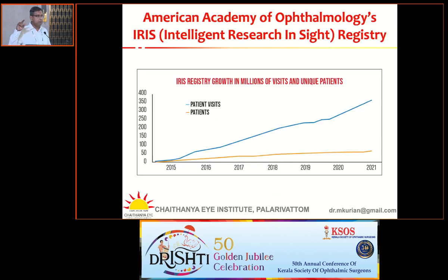Why does this data become so big? So this is the Intelligence and Research Insight registry. The American Academy of Ophthalmology has this registry, which in 2021 has about 50 million individual patients. Now some of them visit 2, 3 times, 10 times, so it is 350 million patient visits. Even if you just take right eye, left eye, sphere, cylinder, axis, that is 10 data points for each of these 350 million visits.